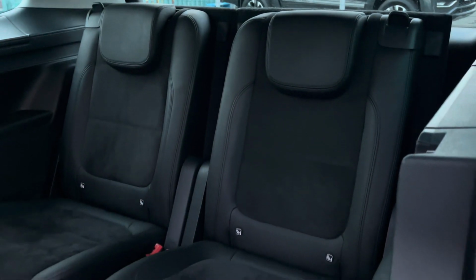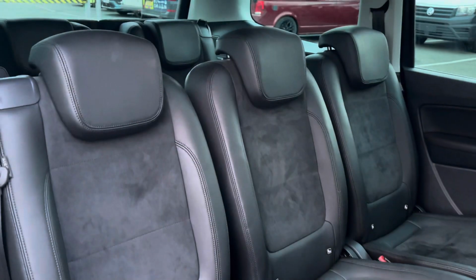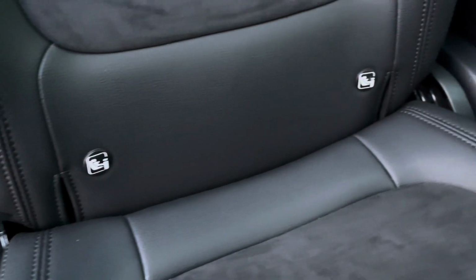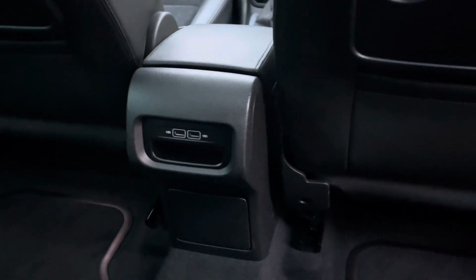What you see here are the previously mentioned two extra passenger seats that help to make this vehicle the perfect people carrier. All three of your rear passengers will enjoy these brilliant titanium black and pearl grey mixed material upholstery seats. All of the seats benefit from having ISOFIX child seat anchor points. And another great feature in the rear of the vehicle are the two USB charging ports.